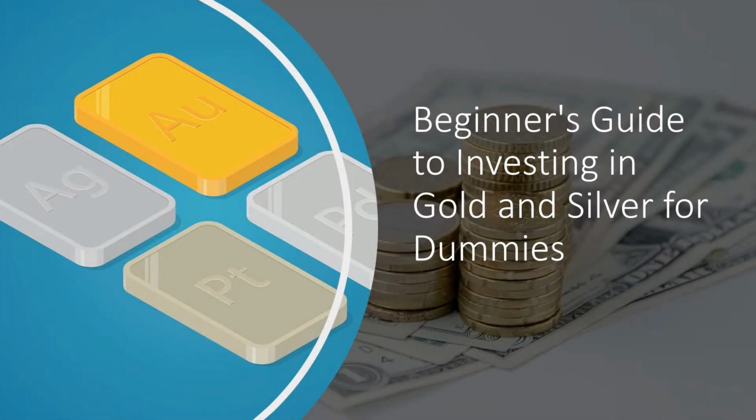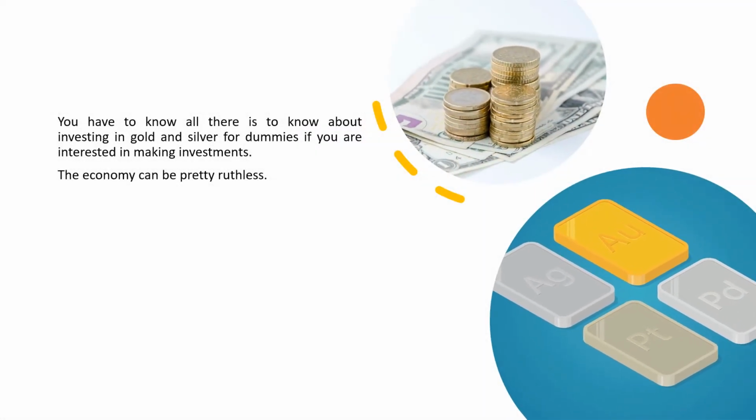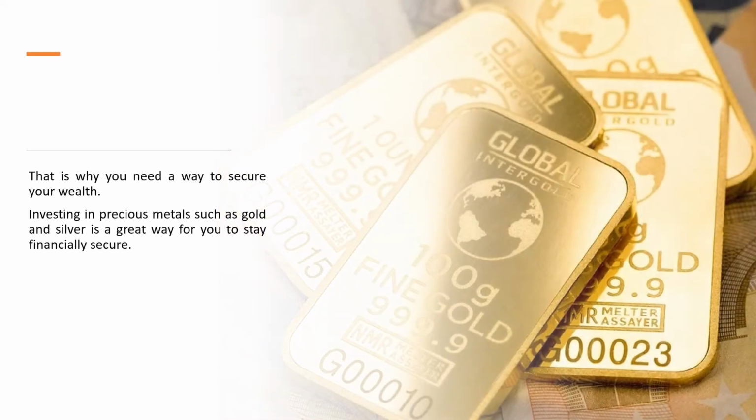Beginner's Guide to Investing in Gold and Silver for Dummies. You have to know all there is to know about investing in gold and silver for dummies, if you are interested in making investments. The economy can be pretty ruthless. That is why you need a way to secure your wealth. Investing in precious metals, such as gold and silver, is a great way for you to stay financially secure.